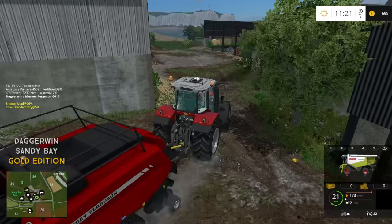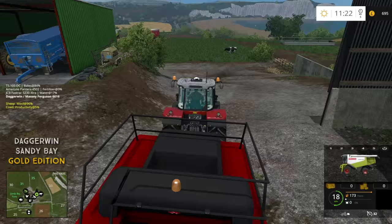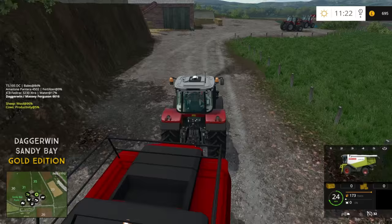The main reason for doing this is to try out this Massey Ferguson pack, just because it is immensely amazing. I cannot wait for this. I will stop saying how amazing it is, because it's going to get very annoying, I can imagine. But yeah, you know what I mean, it is just brilliant.